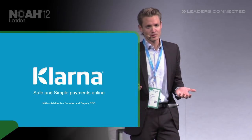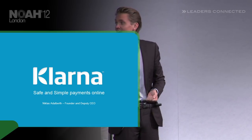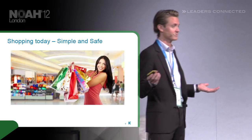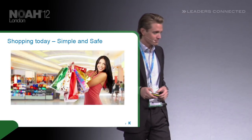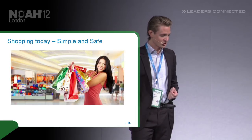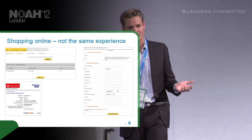So quite a simple, smooth process. And shopping in a physical store is simple. However, if you're going to do the same thing, but online, it's a totally different experience.